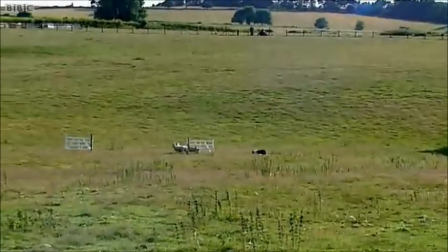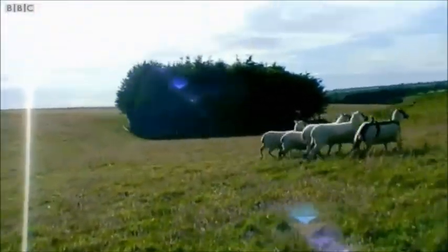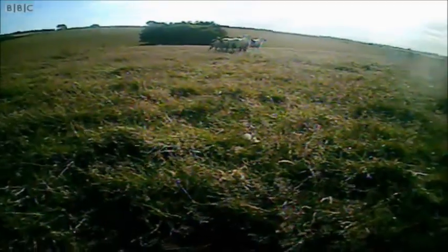That's a good rescue, if I say so myself. Come by! Very nicely done, Gus. She's not perfectly relaxed. Now, they're coming uphill. And we're aiming for the set of gates that are off to our right now. Over on the right. So these have come uphill, so she'll have to push them down again.